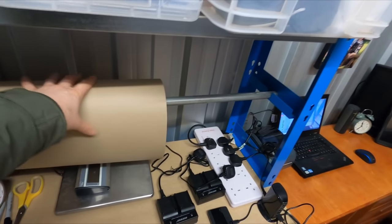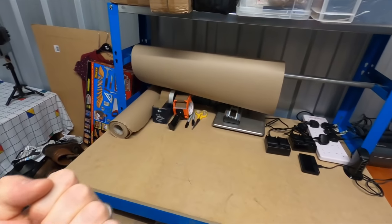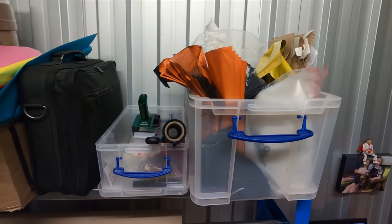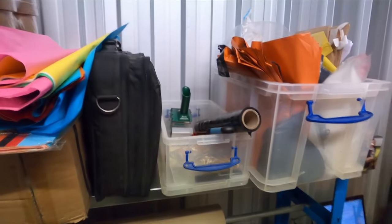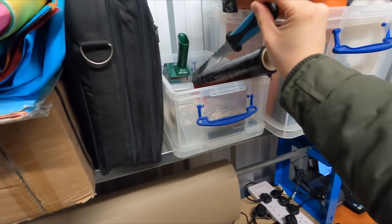Also, I really like this addition. Just a simple bar so I can roll out bubble wrap and paper as and when. Here's all my poly bags, all different sizes and shapes for different things. You've seen me pack in the past, so you know what they are. Just spare bits and bobs.